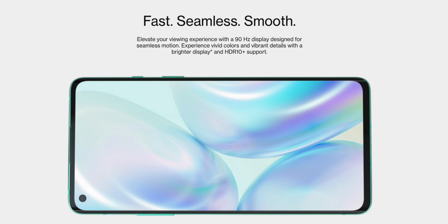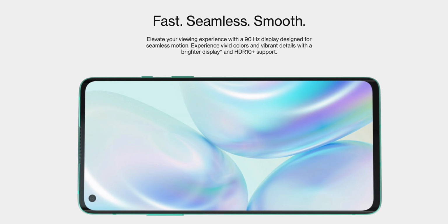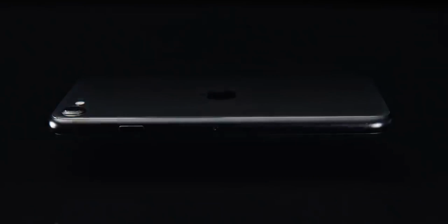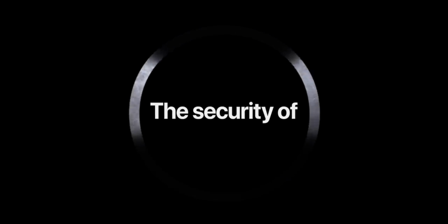So when it comes to the display, OnePlus 8 comes with a 90Hz Full HD Plus AMOLED display. As opposed to that, Apple is giving you nothing. So the iPhone SE comes with a 4.7-inch display with a resolution of 1334 by 750, which is just over 720p, and it is an IPS LCD panel with a refresh rate of 60Hz. Yes, a 720p IPS LCD display for 42,000 rupees in 2020. That is just crazy. So when it comes to the display, there is no question over here. OnePlus 8 is the clear winner.